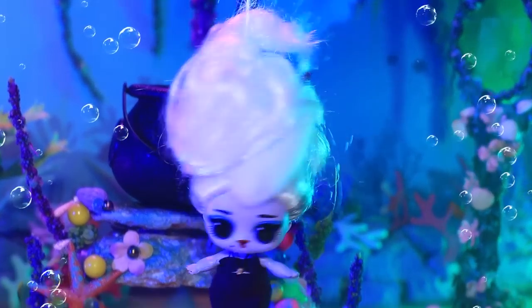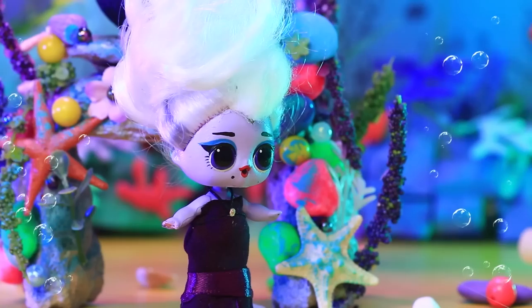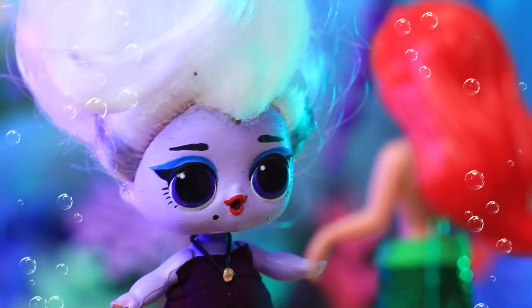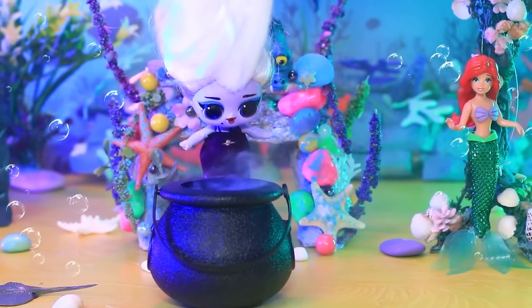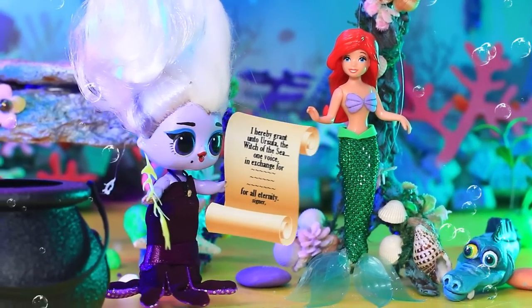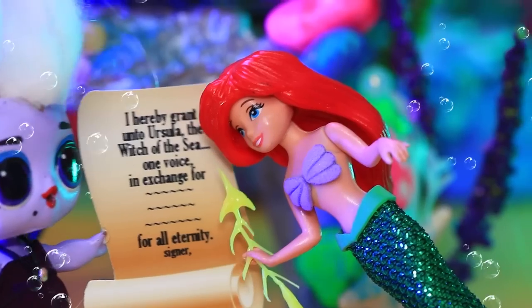The witch Ursula returned to her cave. Who has come to my territory? Ursula, I need your help. I want legs to live on land. Well, darling, everything comes at a price. Make up your mind. Boil the potion. Ready. Here's our contract. Sign it, and the legs are yours. The Little Mermaid is too in love and is ready for anything.